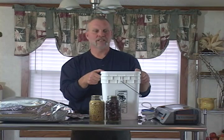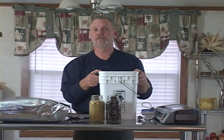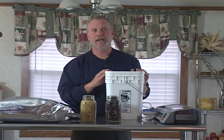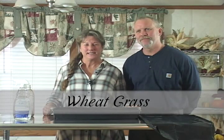This is probably a less preferred method than the vacuum sealer and the Mylar bag, but it is an effective method. It's been used for many years. So again, keep those grains nice and fresh, bug-free, and we hope that you can use some of these products that we've talked about. We want to show you another way to use your grains.